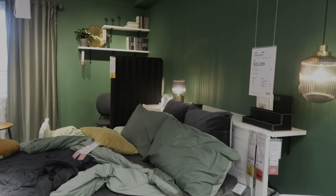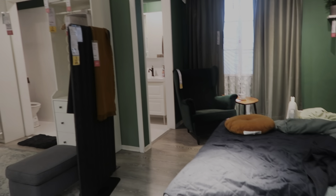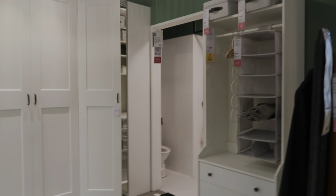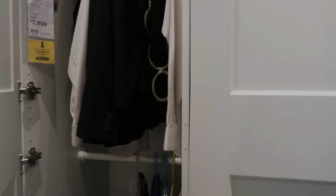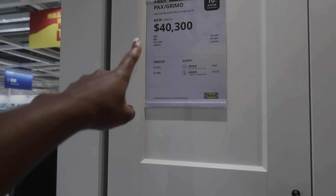I think for this kind of decor, it's maybe for a man. It's really nice for a guy, not a woman. Like, ooh. Look at this bathroom thing that is going on here. Oh my god, look at the closet. This is so nice. And it's only that amount.